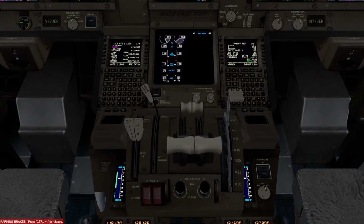I will just tell the tower we are ready to go, just to see if the tower is still here. Kennedy Tower, American 9714 Heavy, ready to taxi. Yeah, the tower is gone. So what I'm going to do, guys, so I don't have to worry about this, I'm going to disconnect from VATSIM because my comms are not working anyway. So we have more time to talk to you.